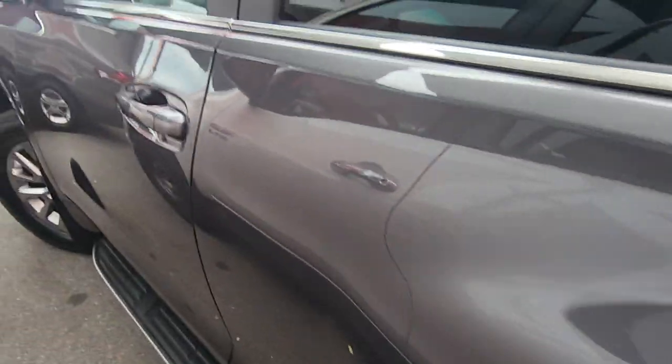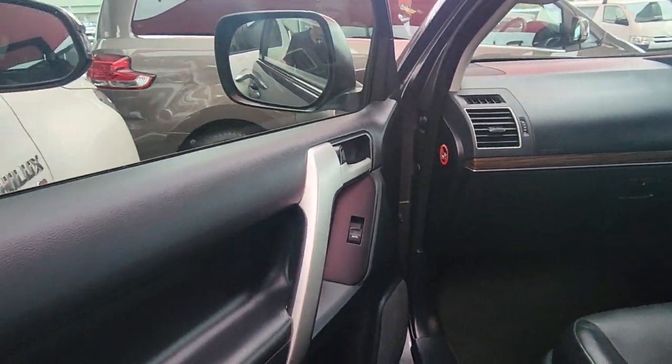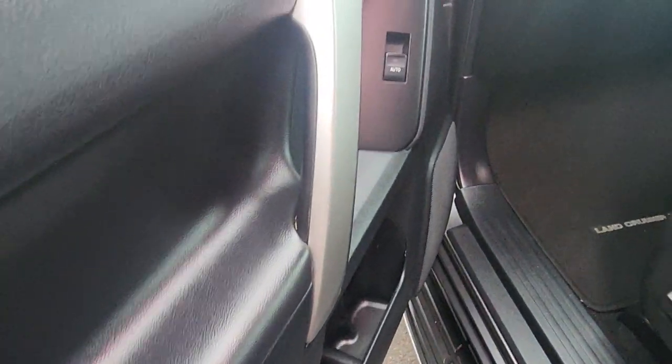Keep coming down for you. Actually, just before we do, might take you inside, because I want to show you all the service history as well. Like I said, it was locally owned here too. So just through the inner door card there too.